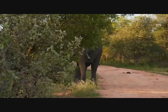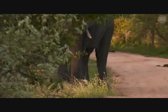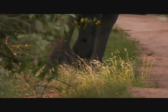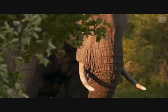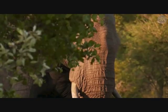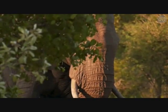He's smelling all sorts of things. There are a few tracks of elephants I see up ahead. There's some dung in the road there. He's going to come and say hello. I hope this could be nice. He's smelling. There's definitely all sorts of senses.